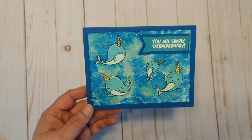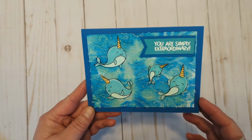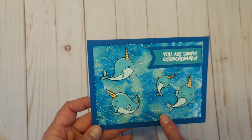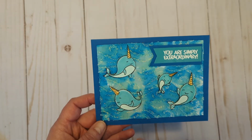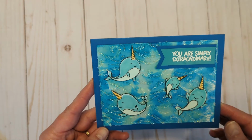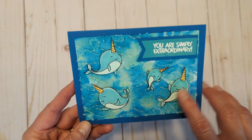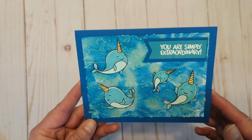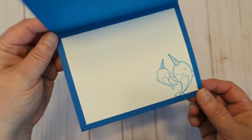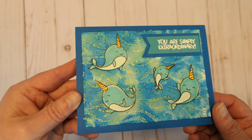First up was this narwhal card for Craft and Kimmy's Saturday Challenge of water. I had a lot of fun with the background. I did some ink smushing and then added a stencil over that with some glimmer paste. And then I heat embossed the sentiment and then used the fun set Gnarly Dude for those fun narwhals. And there's the inside. Love how that turned out.